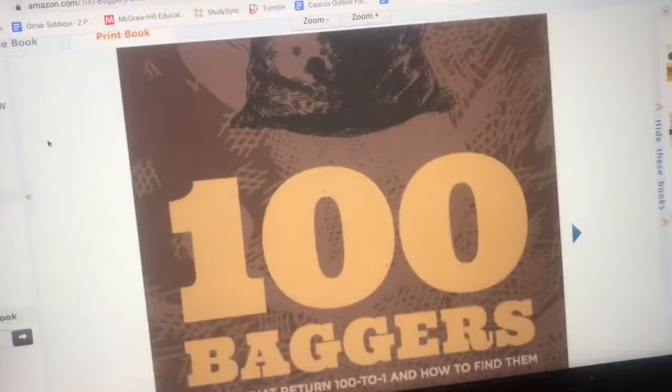This book is about 100 baggers. These are stocks that return $100 for every $1 invested. The investor should focus on the business, not on market prices. In this book, the author tells true stories of how people invested $10,000 in a stock and walked away with millions after some years. It is simple, but few people are actually able to achieve it. There is power in long-term investing.